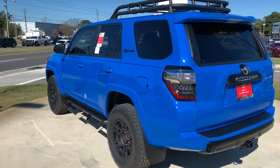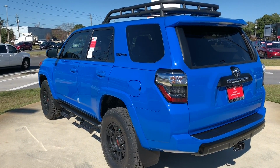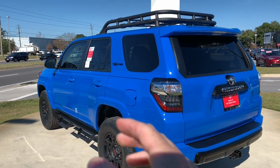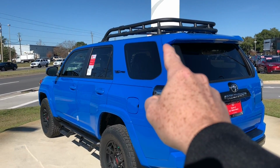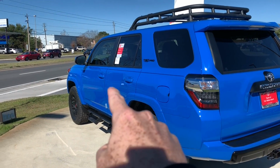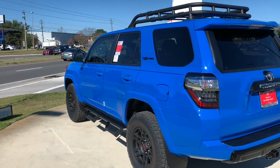So this is going to be a kind of detailed walkthrough of the vehicle. If you're new to 4Runners, stick around. If you're very aware of what the difference is, basically for '19, the only difference is the roof rack. It's kind of an FJ-inspired roof rack. You have Fox shocks, and you have LED fog lights, a moonroof, and JBL audio.